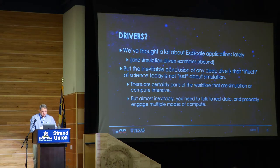And I think the message to take away, given, you know, 6 minutes or so to talk here, is in almost every field we look at, there are parts of the scientific workflow, and I use workflow generally, meaning what people do, sort of from end to end on a project, more than an automated workflow. There are simulation and compute-intensive pieces. They're critical pieces, and I don't want to understate those.